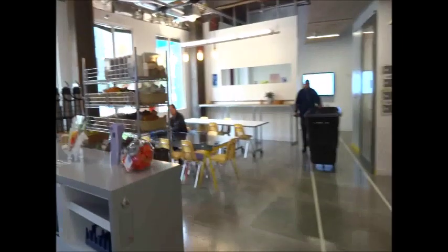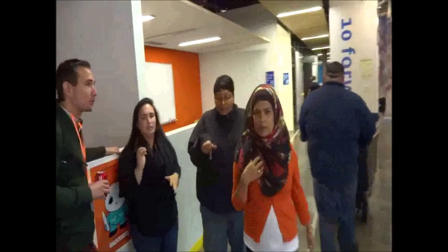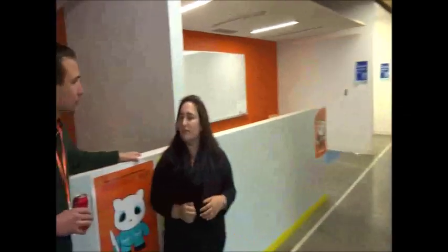This is a micro kitchen. There's one of these on the ground floor, and it just has coffee, cereal, things like that. If you miss one of the scheduled meals, you can come here, or if you just want to get a snack in the middle of the day.